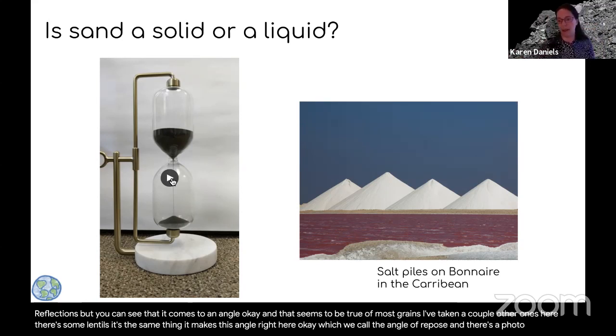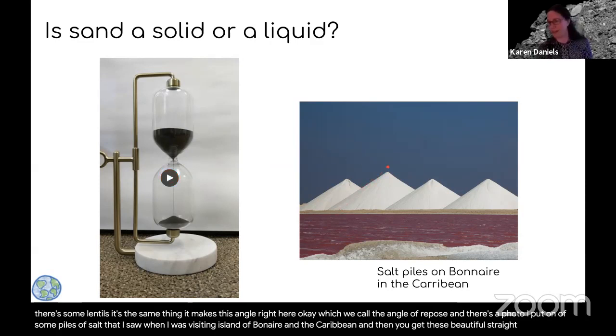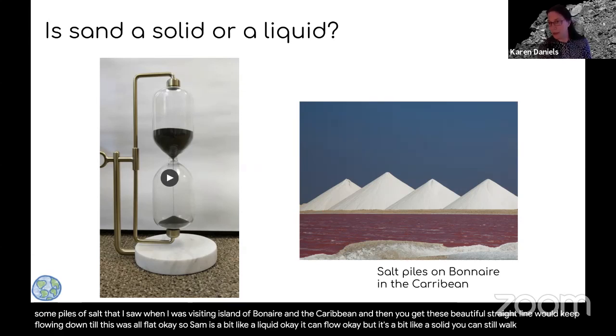And there's a photo I put on of some piles of salt that I saw when I was visiting the island of Bonaire in the Caribbean, and they get these beautiful straight lines. This is not what a water droplet looks like, right? A water droplet would keep flowing down until this was all flat, okay? So sand is a bit like a liquid, okay? It can flow, okay, but it's a bit like a solid. You can still walk on it, okay?